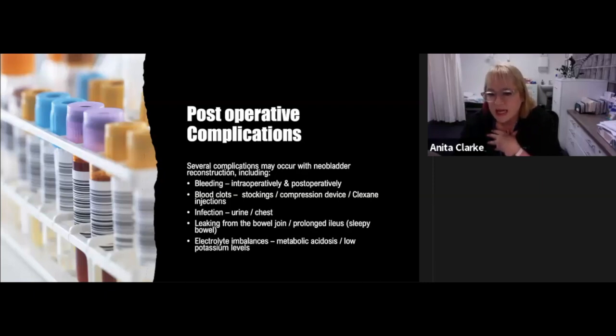It's possible to get infection. Once you start putting bowel into the urinary tract, there's an increased risk of getting infection into the urinary tract. Generally, our urine is pretty sterile and bacteria don't live in the urinary tract in any big numbers, but in the bowel they obviously do, and they can get into the neobladder and cause urinary tract infection, which can spread up to the kidneys. And obviously chest infection can be an issue when you're in bed for a prolonged period of time.